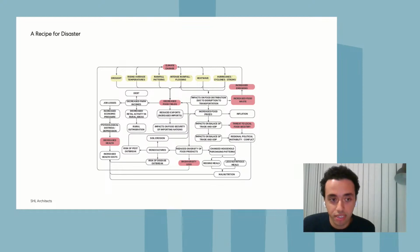This is an interesting diagram that was created by our partners in SHL. It shows how direct an impact climate events can have on the world economy and the way we live. With decreased food yields and the threat to local security, biodiversity loss, decline in health, and its subsequent impact, this is what we will face if we don't act on this matter now.